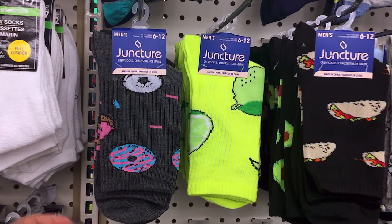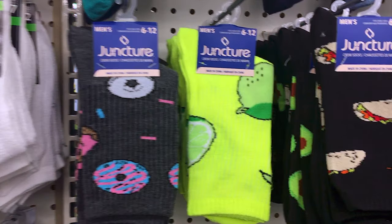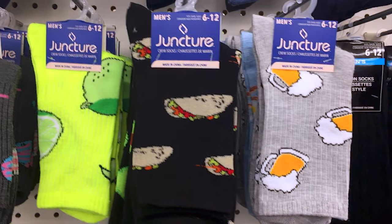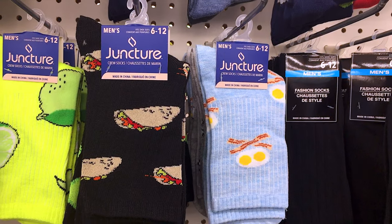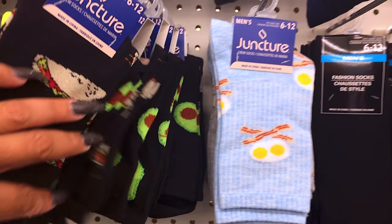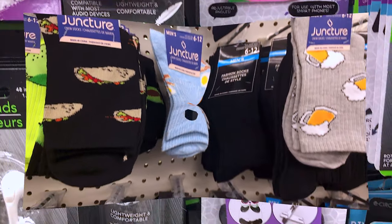And who can pass up some really cool funky socks at the Dollar Tree? I have a huge sock collection, and I really like these character socks. They have beer mugs. They also have ones that have scrambled eggs and bacon on them, which I thought was really cool. And even though these are men's, you can still wear them as a woman. Avocados, tacos, and limes. A huge assortment of socks.